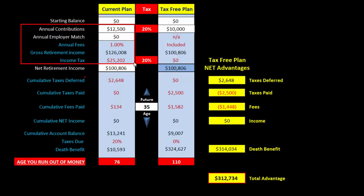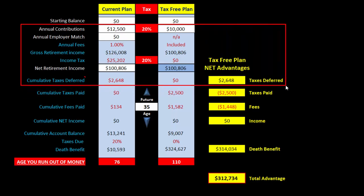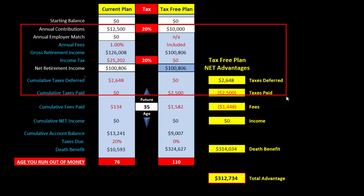But in order to do that, the 401k has to take out $126,000, pay $25,000 in taxes to get the same net income that the IUL is going to provide. Because the 401k money has grown at 7%, they now owe over $2,600 in taxes. We can see with the IUL, we've already paid $2,500 in taxes. There's the taxes that have been deferred. Here's the taxes that we've paid.